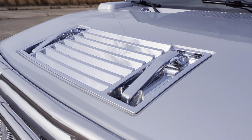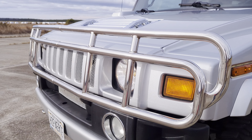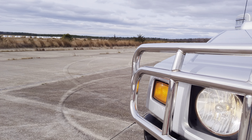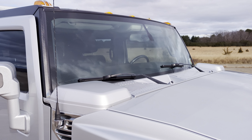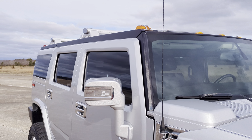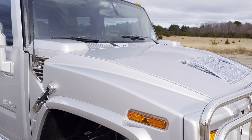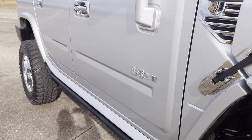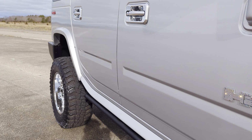It's got the chrome package, so it's got the chrome upper grille, chrome bezels around the driving lights. It's got the matching caps up here in silver ice metallic. The rails up top are also silver ice metallic, which is part of that package. Then you got the chrome hooks, the chrome gills on the side. She blinged out the H2, which I think looks pretty fantastic.